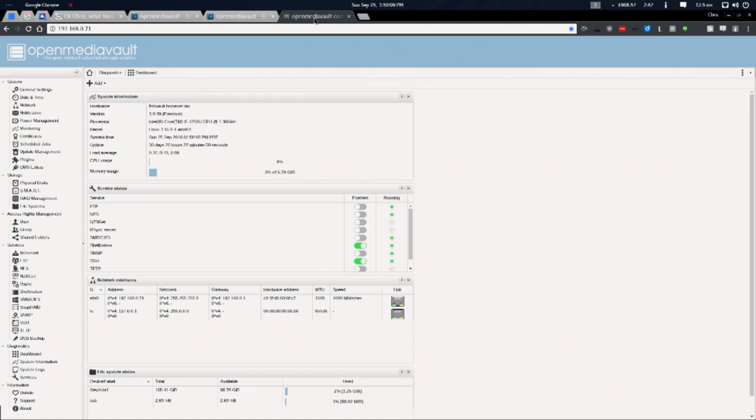I've got it up here on the screen if you're watching. It has a very nice interface compared to the current version of FreeNAS. In fact, I like it better than FreeNAS's current interface. FreeNAS 10 will have an entirely new UI, so that all changes.